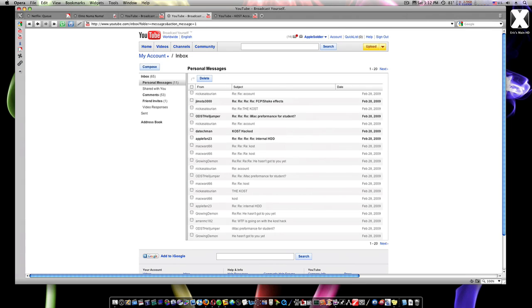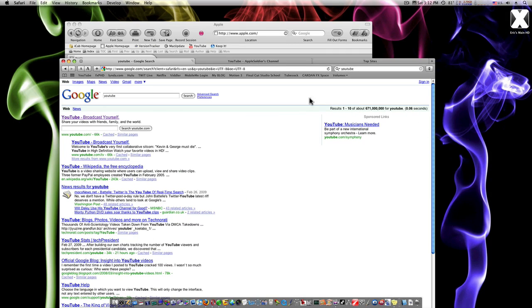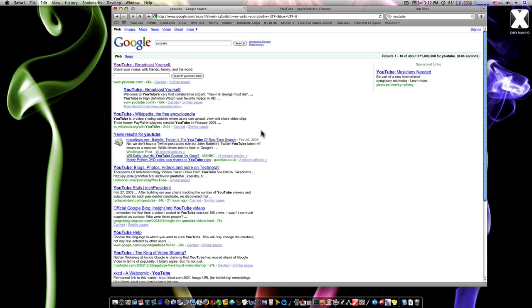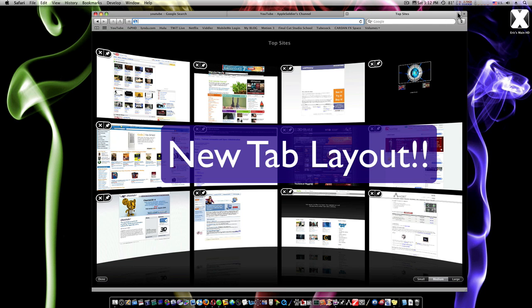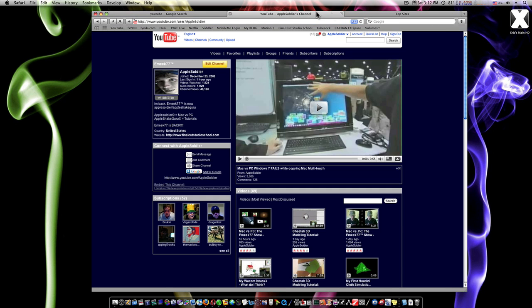As everybody knows, the big main difference. Let me move some of these windows around here. The main big deal about Safari 4 is, of course, our tabs up here up top, which considerably reduces clutter.